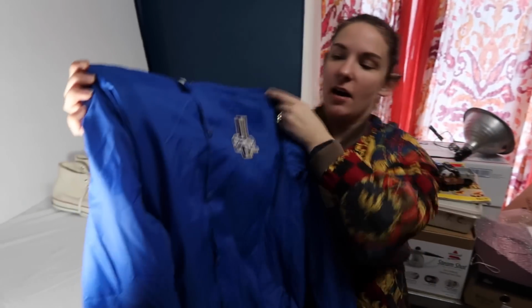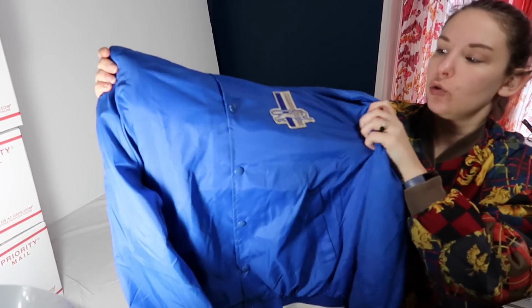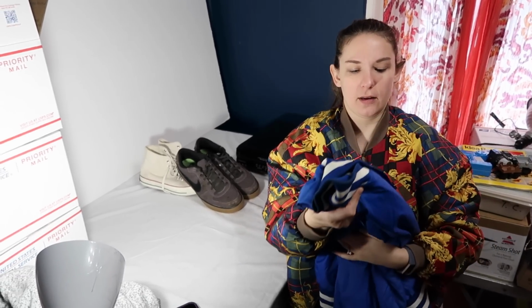This is an Etsy sale. We picked this up this summer. It is an authentic vintage 1970s old Detroit Lions varsity jacket. Really awesome condition and just a really cool piece. They do make reprints now of that old logo, but having authentic vintage is just nicer, I think.